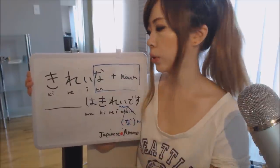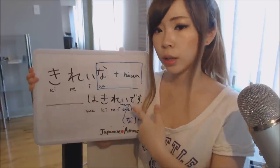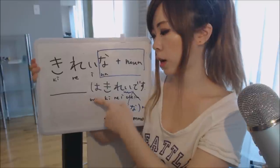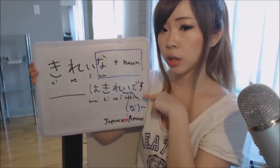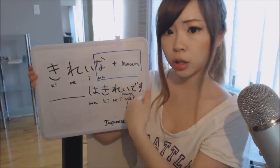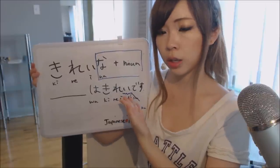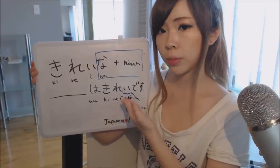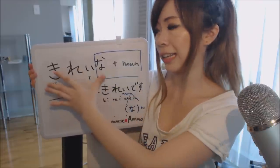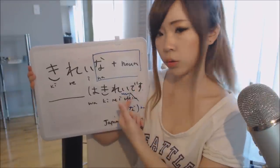But if I want to say something or someone is beautiful, then there is no noun following. It becomes something wa kirei desu. When you look at kirei desu, you might think this is an i-adjective, but it's not. It actually is a na adjective. This is a very common mistake. So don't forget, kirei is actually a na adjective. It just has no na because there is no noun following.